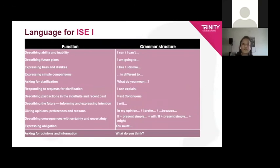So I've just pulled out ISE 1 to show you what it looks like. At ISE 1, you have a few language functions and grammar that your students will have to use. It looks like a lot, but there are some very simple ones like asking for clarification, responding to requests for clarifications. So your learners will need to know this language, and you as a trainer will also have to know what language is needed at that level if you're training your students for an ISE or a GESE exam. Right. So now let's have a look at the different tasks.